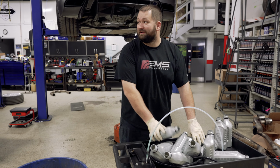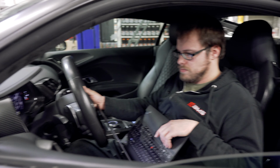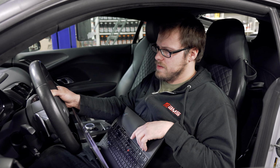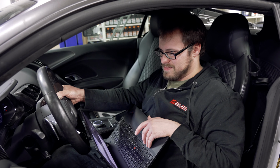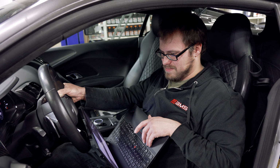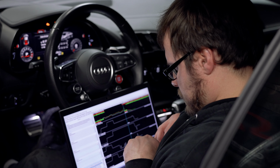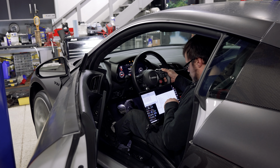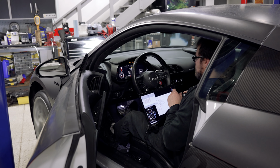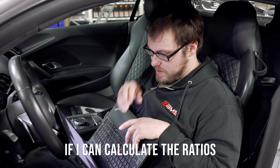Jesus Christ! Went it badly. Trying to get an estimate here. So, it's doing something really wrong. I wonder if it was popping it in and out of gear. It looks like it was popping out. They might be trying to do that because it's the wrong ratio. But I'm going to see if I can calculate the ratios.